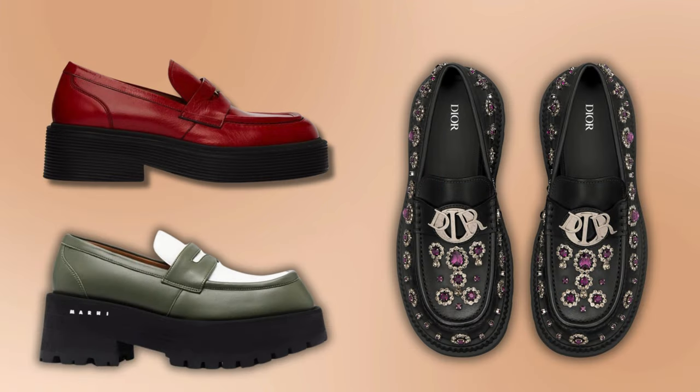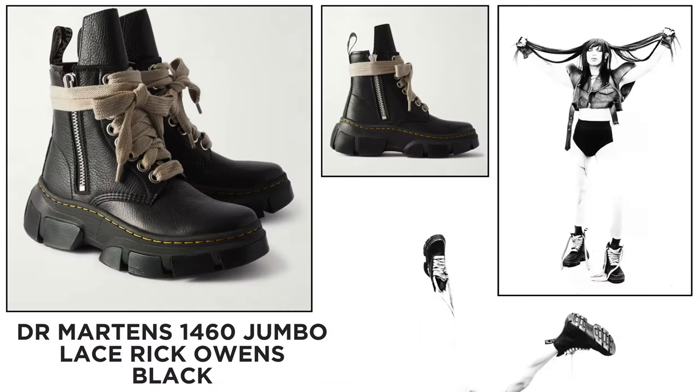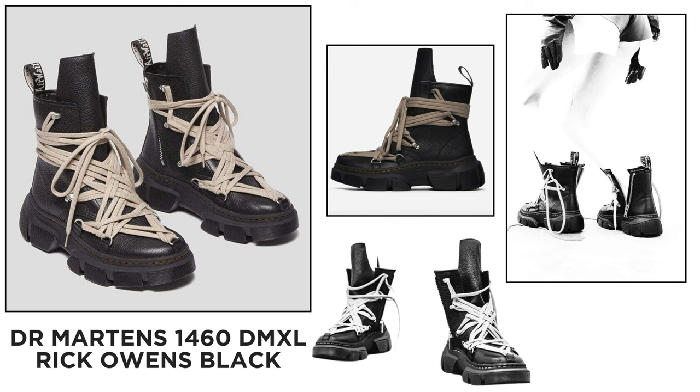And if you look for something a little bit more colorful, I would say go with Marnie. Those Dior, if you're like a fan of Prince or something. You can get a colorful pop of color and animal print with these Doc Martens for the low ski. Also, you can never go wrong with a Doc Martin boot, especially when it's a Doc Martin and Rick Owens boot. They hit at every level, from the casual pair to the calf high ones to this crazy lace DMXL pair.